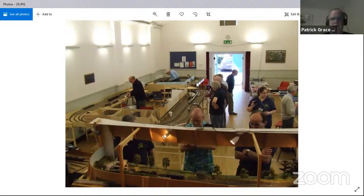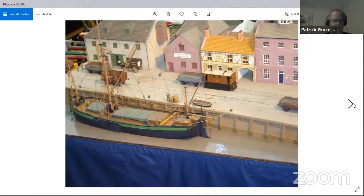The layout in the background here is a layout called Buda, based on Buda, Illinois. We then have a Club 00 layout under construction, and a members' private 00 layout here at the front. And this particular layout is called East Lynn, which I put in basically to show you this thing, which you may recognise from the Thomas books as Toby. Now produced as a very, very nice model by Rapido for Model Rail magazine.